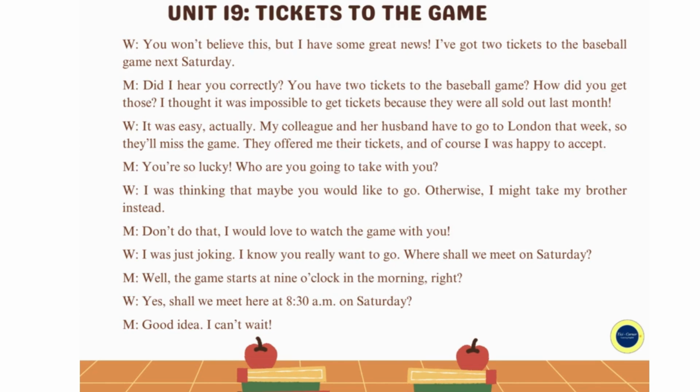Where shall we meet on Saturday? Well, the game starts at 9 o'clock in the morning, right? Yes. Shall we meet here at 8:30 a.m. on Saturday? Good idea. I can't wait.